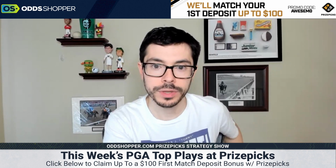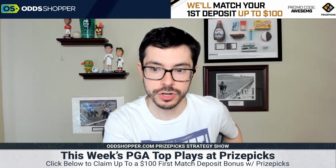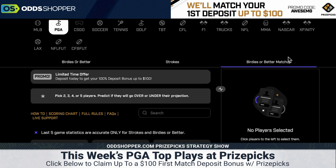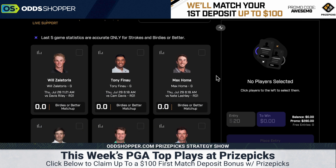Let's see where we are going for the matchups. What stuck out to me? I'm going to get my cards started over on PrizePicks with a matchup of birdies or better in round one. So what we're doing, we've got a matchup. Who's going to make more birdies, Max Homa or Nate Lashley? For me, that's going to be clearly Max Homa.